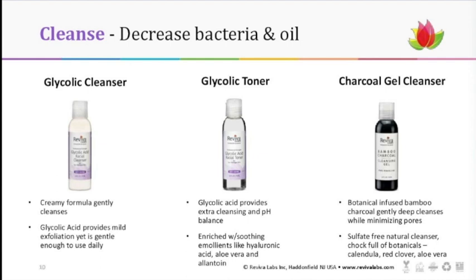The third product I would highly recommend in our collection is the bamboo charcoal gel cleanser. This is bamboo charcoal that gently deep cleans and sweeps away excess skin cell debris or any dirt that's on the skin, minimizing the pores and minimizing the chance for bacteria to grow on your skin. It is sulfate free and chock full of botanicals like calendula, red clover, and aloe vera. So very gentle on the skin, perfect for all skins, but in particular for acne-prone skin.